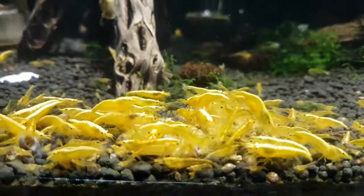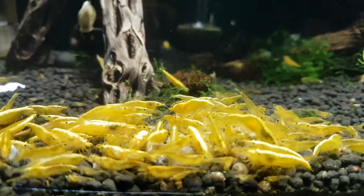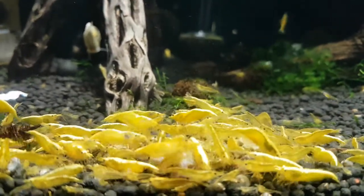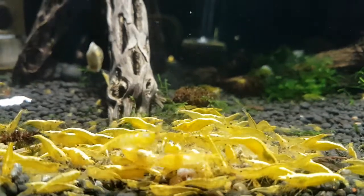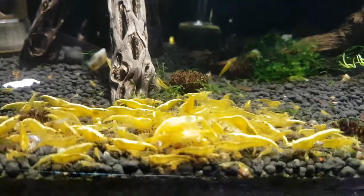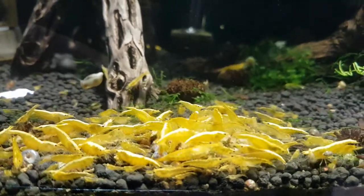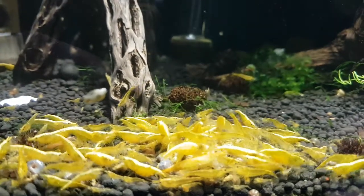I took up a few of these and swapped them for those little goldfish, the telescope eye, the butterfly tail, the Blackmoor, the Ranchu, and the other little twin tail. Oh, the names have left me now. I can't remember. Anyway, that's what I did. I swapped them for those, and that was really good.